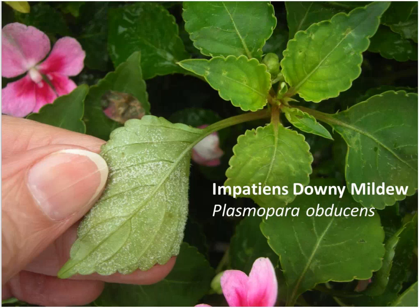The impatiens downy mildew is one of the most famous of the downy mildews, and that's caused by an organism, Plasmopara obducens, and you recognize it by white spore production on the underside of the leaf, and those are those little hat rack structures coming out through the stomates on the underside of the leaf, typical of a downy mildew.